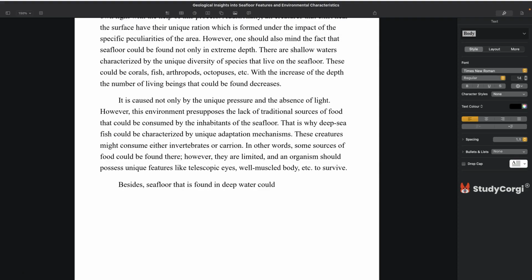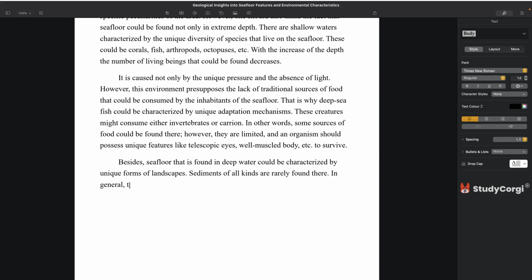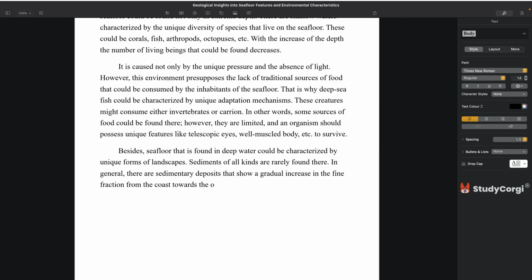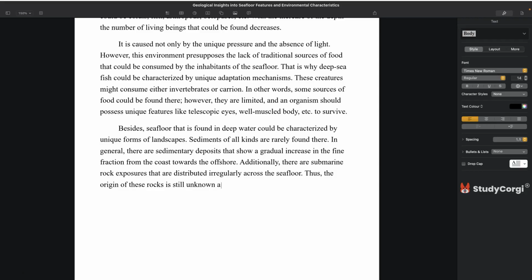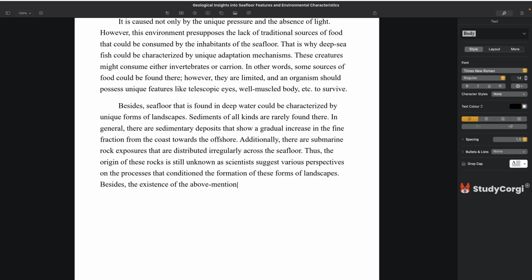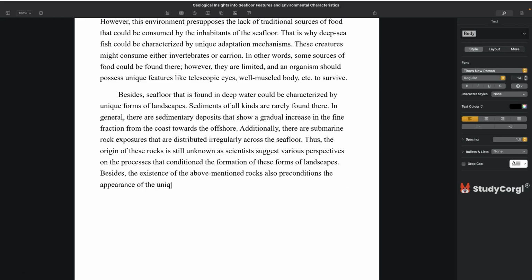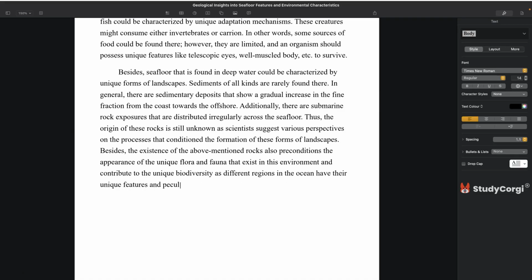Besides, seafloor that is found in deep water could be characterized by unique forms of landscapes. Sediments of all kinds are rarely found there. In general, there are sedimentary deposits that show a gradual increase in the fine fraction from the coast towards the offshore. Additionally, there are submarine rock exposures that are distributed irregularly across the seafloor. Thus, the origin of these rocks is still unknown as scientists suggest various perspectives on the processes that condition the formation of these forms of landscapes. Besides, the existence of the above-mentioned rocks also preconditions the appearance of the unique flora and fauna that exist in this environment and contribute to the unique biodiversity as different regions in the ocean have their unique features and peculiarities.